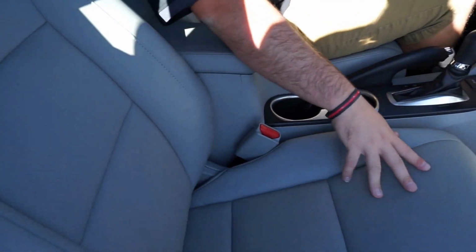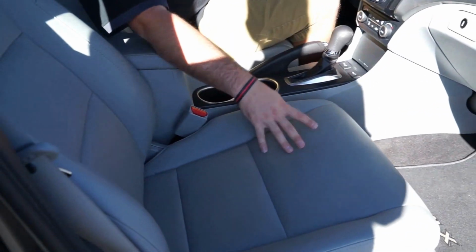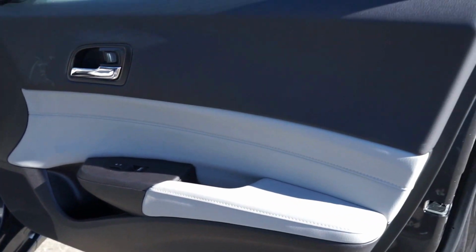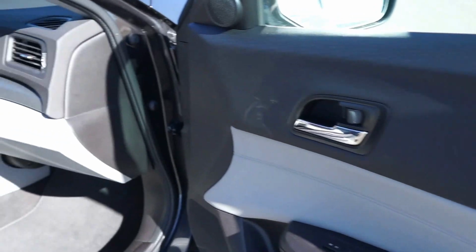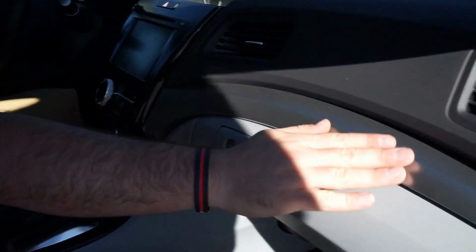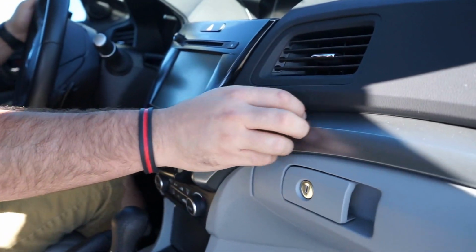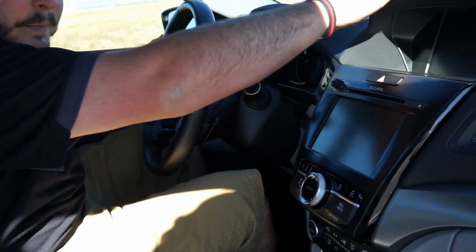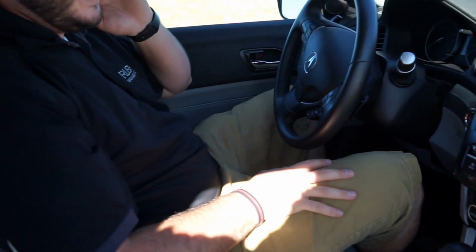They are heated. They're not ventilated or cooled, but they are heated, which is nice, especially here in Colorado. We've had some cooler mornings here. Really a nice feature. Very comfortable seats. You can see, again, the nice soft touch features on the outside there, and the nice, again, kind of brushed chrome look they've put on it. It's a plastic piece, but it looks like, again, that nice silver touch. There's no soft touch up here, but something you'll have to keep in mind.